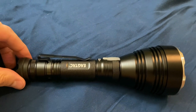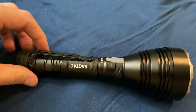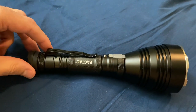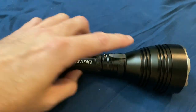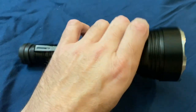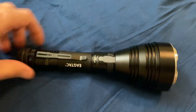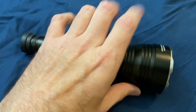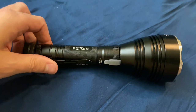By way of concluding thoughts, if you are an EagleTac person, I know this body design is older. I would like to see EagleTac get back in the game with some slightly lower cost lights and get away from this design because it is a little bit head heavy. I know that you need mass to absorb heat and so forth and so on. However, I think this design is a bit dated. I think it's time for an upgrade. EagleTac, please update your product line.